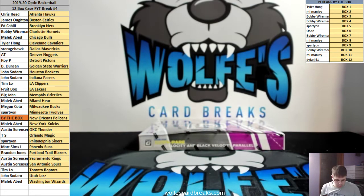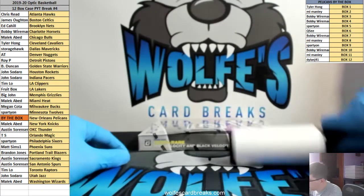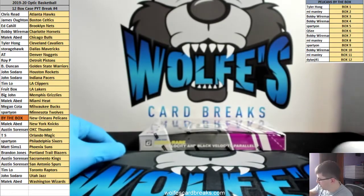He got that red earlier. Yeah, the Luka had a no-name. That Luka for the Spurs and also none for the Heat. All of the rookies have no name on them. There was a printing error on Panini's end.